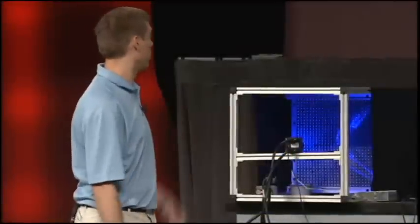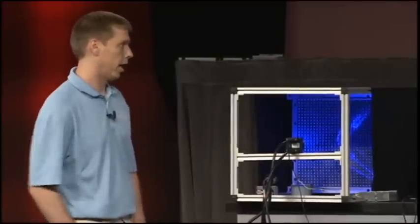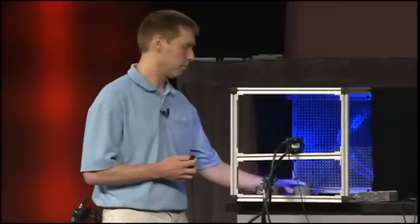So you can see right now that our 3D model is relatively stable. And the instability you do see is primarily due to vibration of the stage. So now we need to add some simulated distortion to our demo.